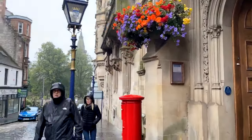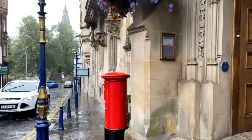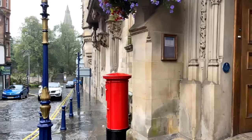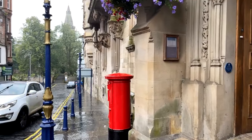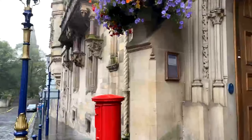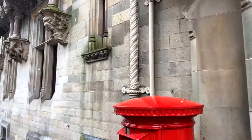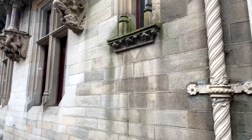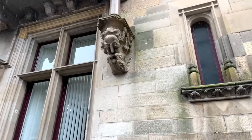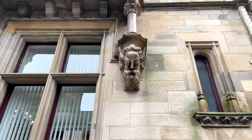Right, now, let me just see. I've got a little picture of the inside. 2 seconds. There. So that's the inside. There's a beautiful hammer beam ceiling inside. But I wanted to show you some of the detail here. There used to be prison cells in the basement as well. Oh, it's too wet. Hold on. Look at the detail on it though. Is that not amazing?